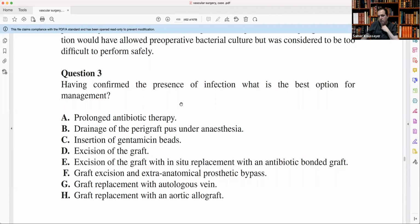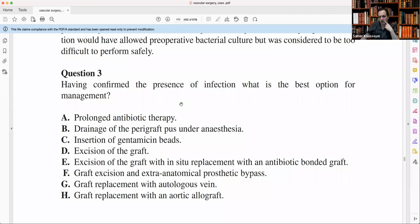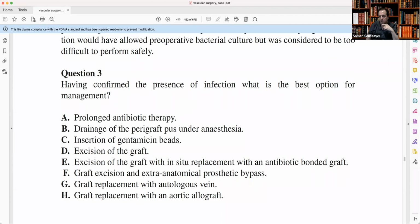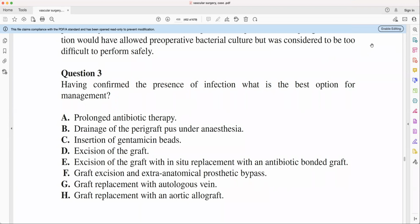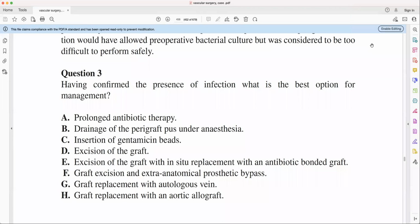Axillobifemoral. I'm saying with an axillobifemoral, if the axillary graft got clotted, then both femoral grafts clotted. But if doing it separately, then if one clotted, the other is still working. It's different, but it's something you can think about.